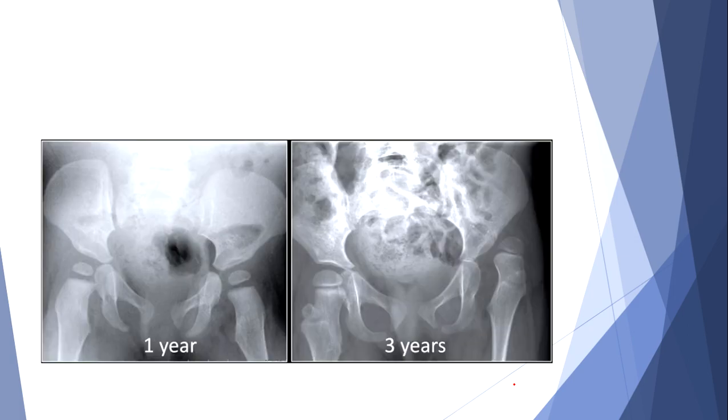You must look at the growth plate, because this is a child with congenital displacement of the hip. As you can see, we have a growth plate, and we see that our head of the femur must go to its joint, but not in these pictures.